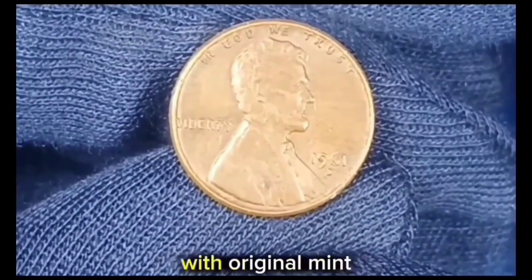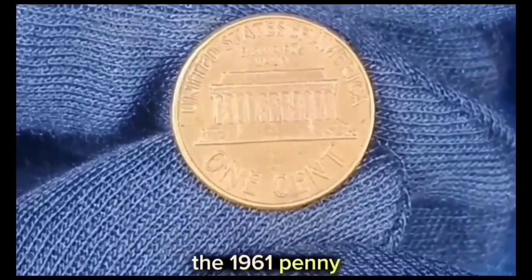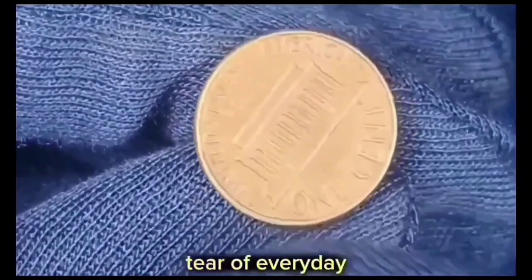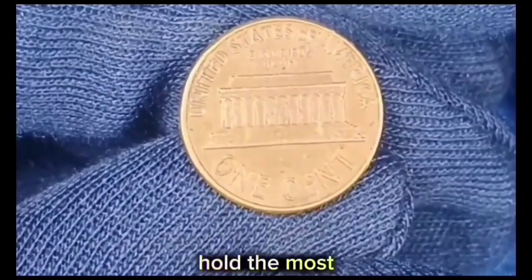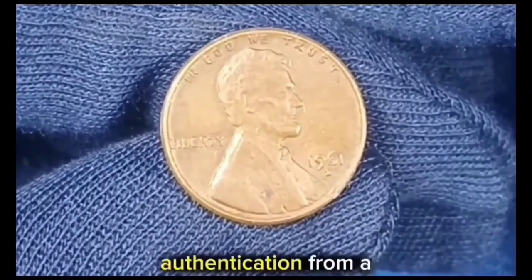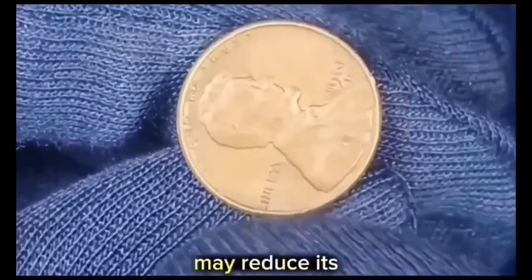Collectors value coins with original mint luster, full details in the strike, and no signs of cleaning or damage. The story behind the 1961 penny is one of patience and precision. Thousands of these coins were produced and circulated, yet only a select few escaped the wear and tear of everyday use. These survivors, especially those kept in sealed mint sets, hold the most potential. If you believe you have a rare or high-grade 1961 penny, it's worth having it professionally graded. Authentication from a recognized grading service can dramatically increase buyer confidence and resale value. Never clean the coin, as this may reduce its value.